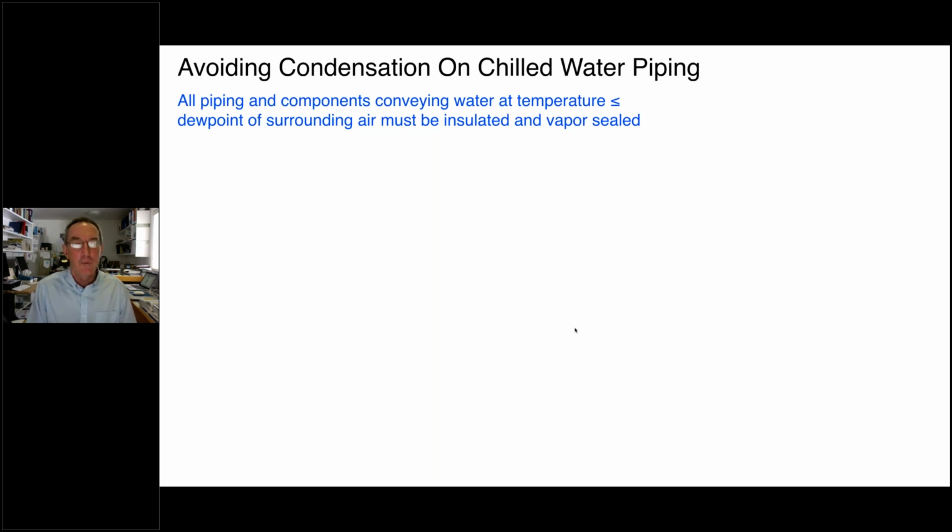You can make a mess in a hurry with chilled water piping that's uninsulated. Remember, the surface of that pipe is going to be well below the dew point of most interior air, especially in the summer, especially if you're starting a cooling system with relatively high indoor humidity. And every piping component, every pump, everything in contact with that chilled water is going to have condensate form on it in minutes, and a few minutes more, it's going to be dripping all over the place.